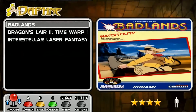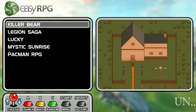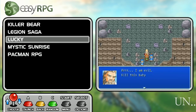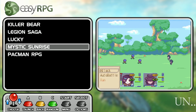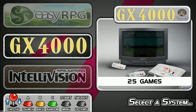Daphne. What do we got? We got 3. Easy RPG. Okay, cool. This could be fun. I don't see this very often. I don't think I've played any of these games before, but they look like kind of like SNES style RPGs. GX 4000. Well, how many do we have? 25.